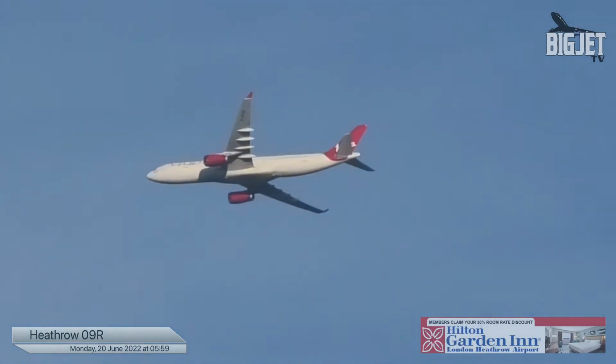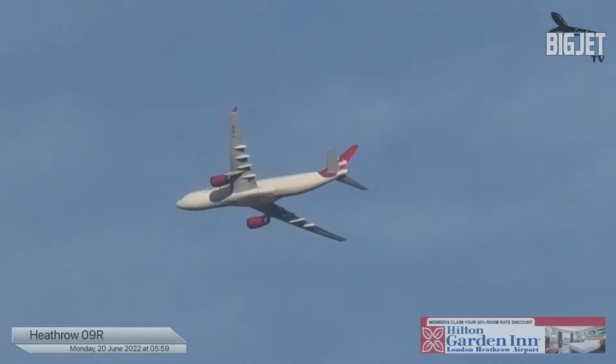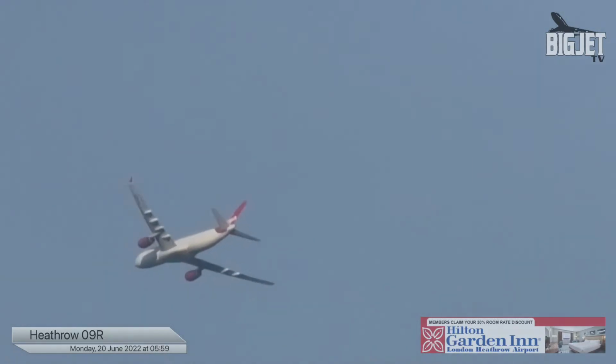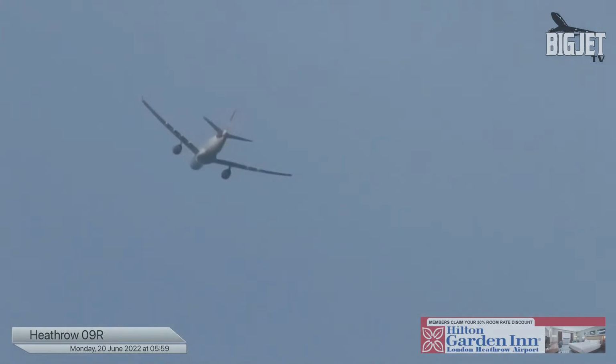So yeah, that's definitely looking like she's vectoring for the southern runway. Okay, dual operations. Yeah, we've got it. So now we're at that moment where we'll have to wait and see. But I'm pretty sure.